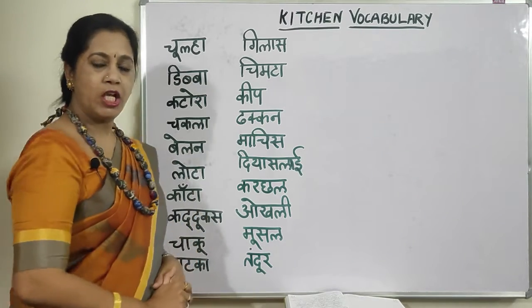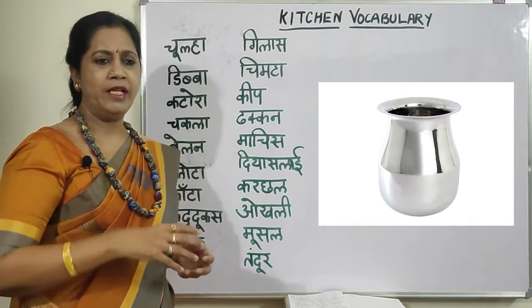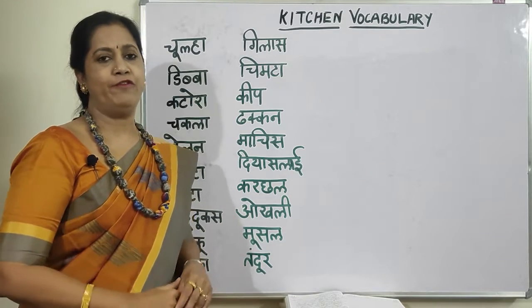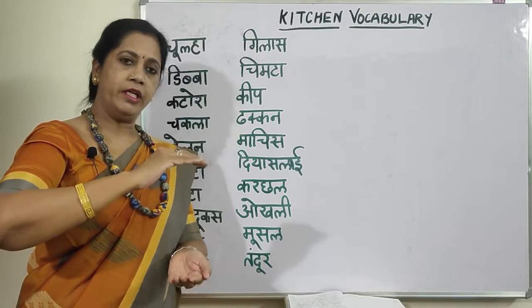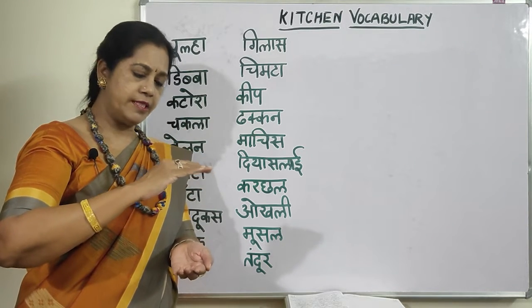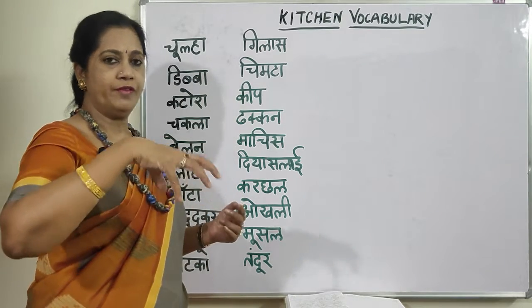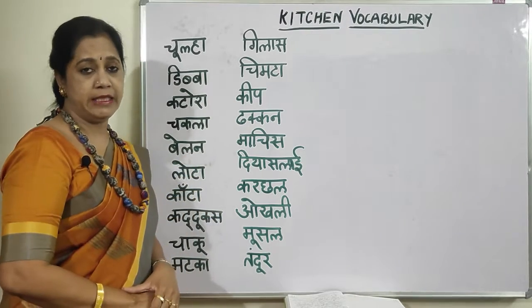The next one is lota. It's a small water pot, you could say. Earlier, we never used to use a jar or a big jug or mug for water serving. Earlier, it used to be in steel or in copper, brass, like that. So this size it will be. So that is called lota, where you fill water and serve. That is lota.